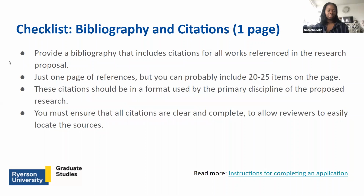You also need to provide a bibliography citations page. You provide a bibliography that includes citations for all works referenced in the research proposal. You get just 1 page for references, and you can probably include 20 to 25 items on the page. You should have 1 full page. So it's a minimum of 1 page, maximum of 1 page, use the whole page. These citations should be in a format used by the primary discipline of your proposed research. There are many different citation styles that are accepted. Choose one style and stick to it. You must ensure that all citations are clear and complete to allow the reviewers to easily locate your sources.